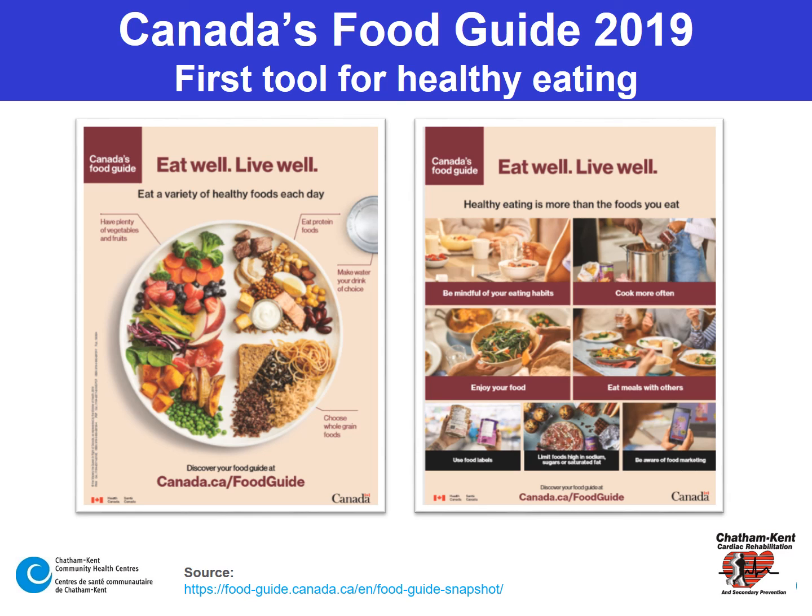One of the differences in the new food guide is that it emphasizes that healthy eating is more than about the type of food that we're eating. It's also about being mindful of our eating habits, trying to make efforts to cook more often so we're relying less on fast food and processed foods, taking the time to enjoy our foods, and when possible, trying to eat our meals with others. Healthy eating also involves looking at nutrition food labels to try to make healthier choices so that we can try to limit our intake of sodium, added sugar, and saturated fats.